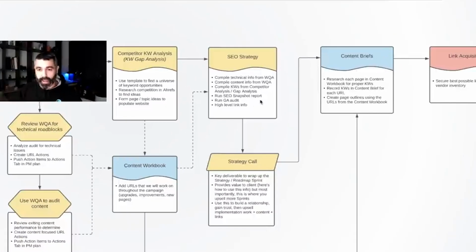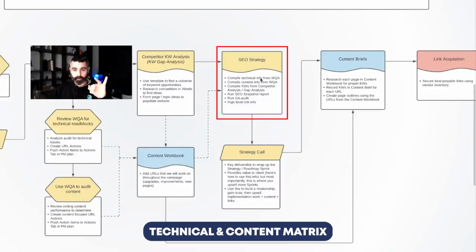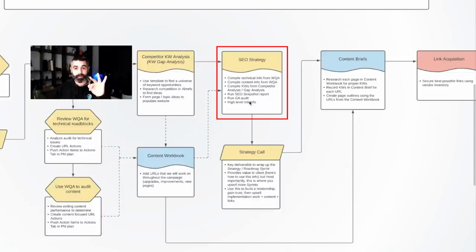So when we look at everything that we have here, we have everything that they need from a technical point of view. They have a technical matrix that they can review: here's what to do, fix this, blah, blah, blah. Technical is taken care of. Part number 2 is content and keywords. We have a list of all the keywords they should attack, and a list of all the pages from a content point of view that they should update. So they've got a technical matrix and a content matrix at this point. They've also now got some high level information about links, about what type of links they should be targeting.